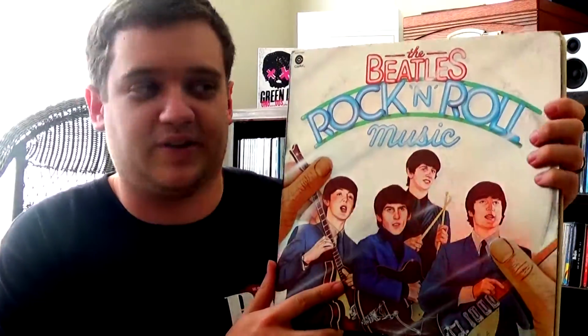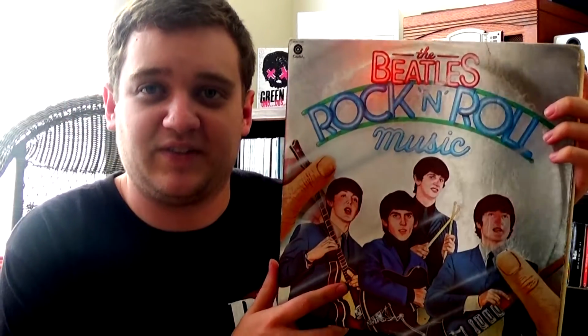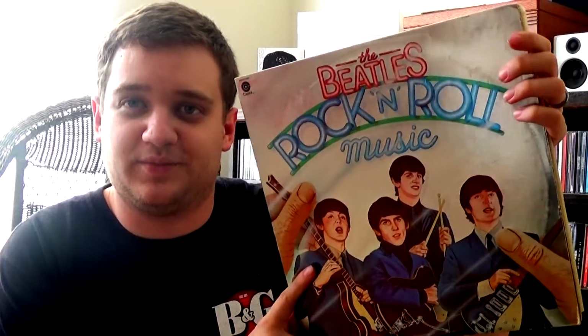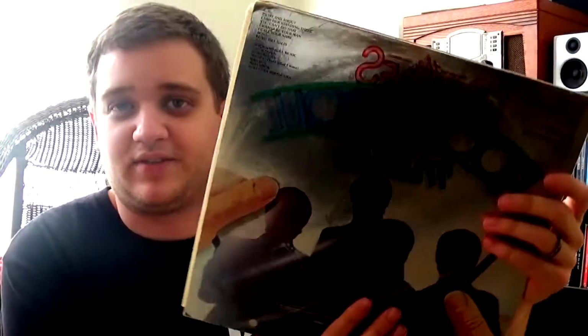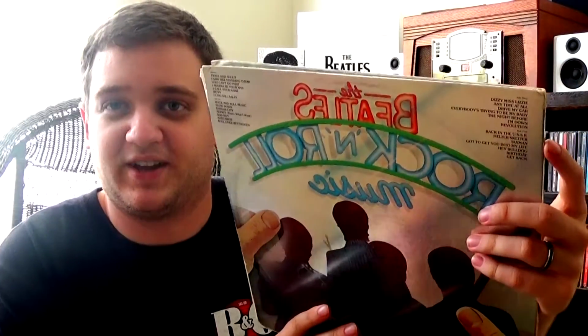I can definitely see the problem with this record in having this type of font, because it makes it look like they're from the 50s or something. I think they kind of screwed up there, and these thumbs look terrible, but I do like the foil look to the album cover. And like I said, it's just a great collection of their rockin' songs, man.